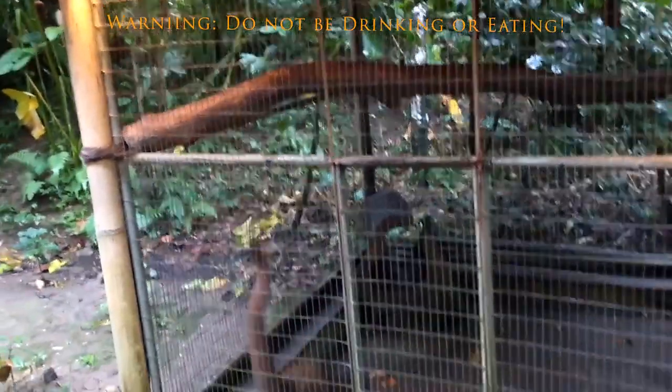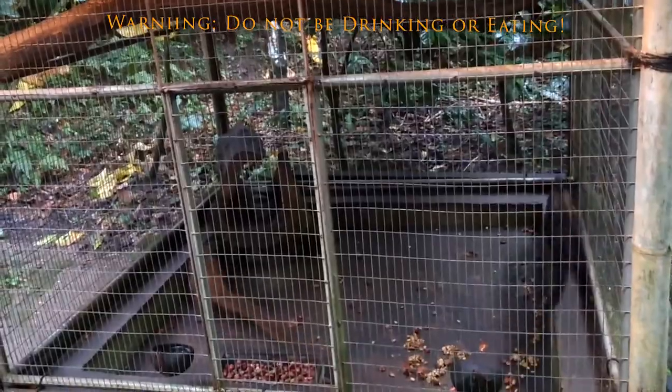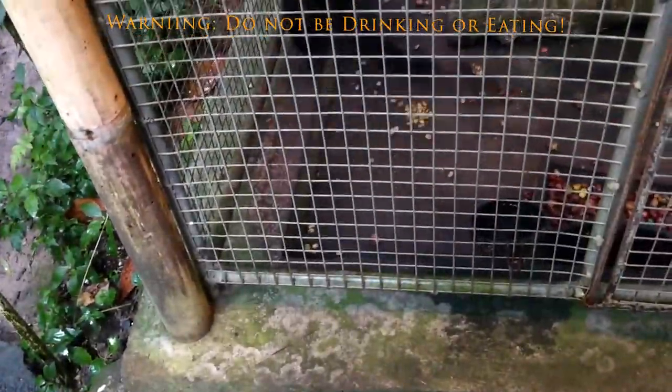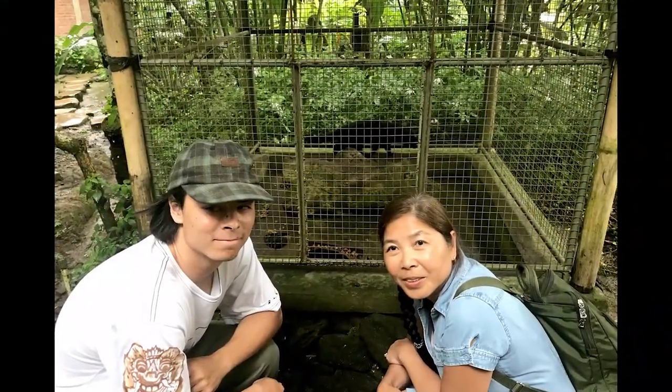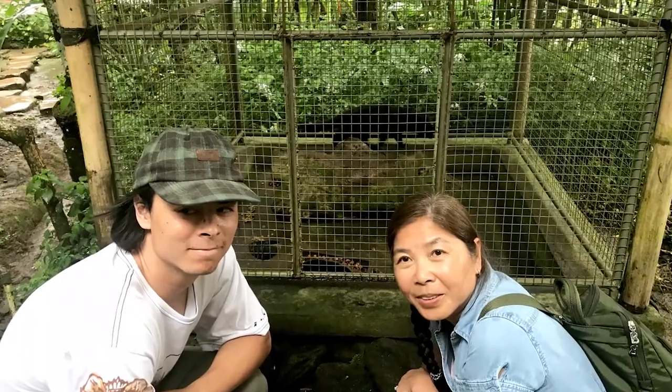Coffee from this plantation is world famous for its taste and how it is processed. On the grounds and in cages are animals called civets or Luwak. What makes this coffee so tasty and expensive is that the civets first eat the coffee beans and then pass it through their bodies whole without digesting them. The beans are then processed. Yes, you are drinking civet poop.